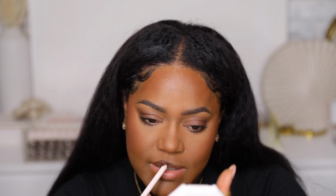I love the formula of this. Oop. Honestly, twistable lip pencils need to be the standard because who has time to look for a sharpener? Like, who really has time? I can never find a sharpener when I need one. Like, I always find them when I'm not looking for them, and then whenever I do need them, MIA, non-existent.